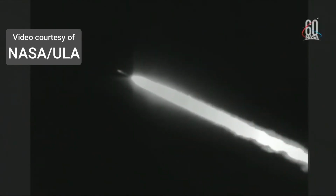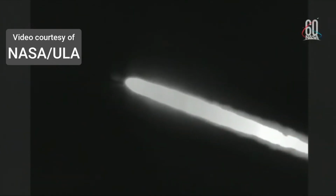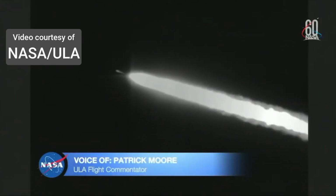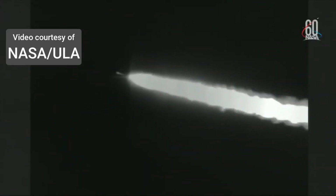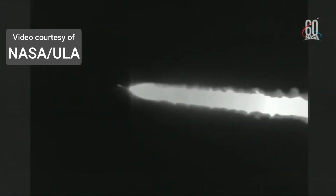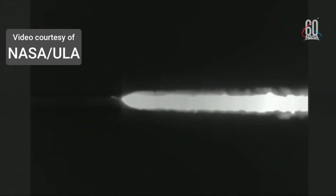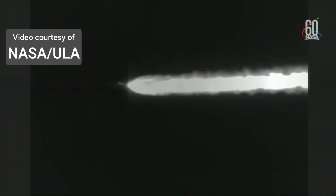Now 1 minute 30 seconds into flight. Continuing to see good chamber pressure on the RS-27, good chamber pressures on both vernier engines as well. Seeing stable pressures on the fuel and oxidizer injector pressures. Vehicle body rates looking stable. Now 1 minute 55 seconds into flight. And 2 minutes 10 seconds in.